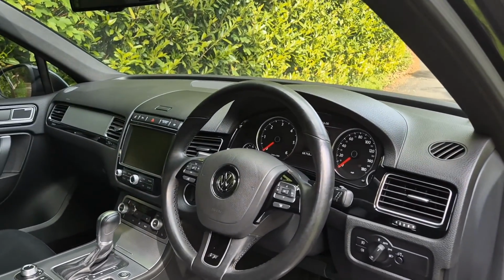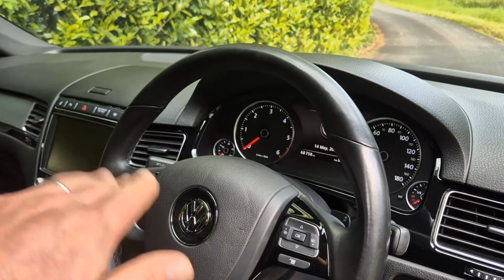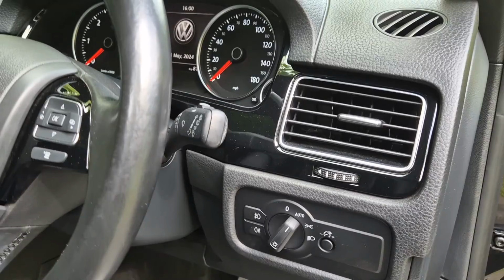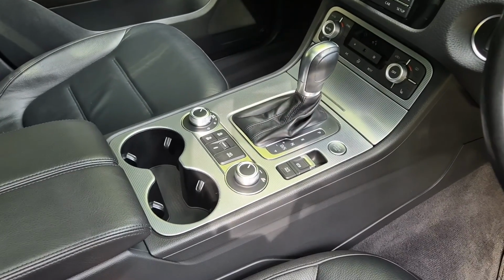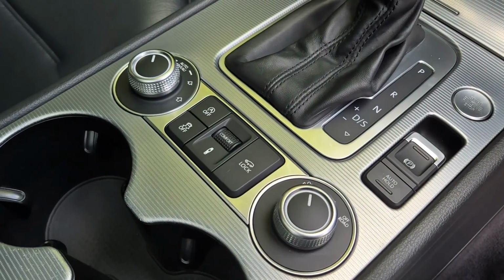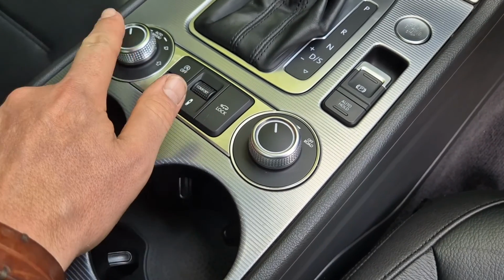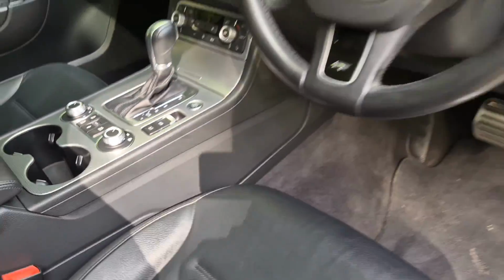Across on here, we have the very nice R-Line leather steering wheel. This has paddle shift gear change, as well as all the buttons for your media settings and everything like that, and also onboard computers as well. Automatic headlights, automatic windscreen wipers. And then if we come across here to the main centre section, you'll see all the controls for the air suspension. Air suspension also features dynamic and comfort settings for the adjustable dampers as well. So that's just on this roller button here. And then you've got the height adjuster for the air suspension as well. I'll show you all of that working in just a second.